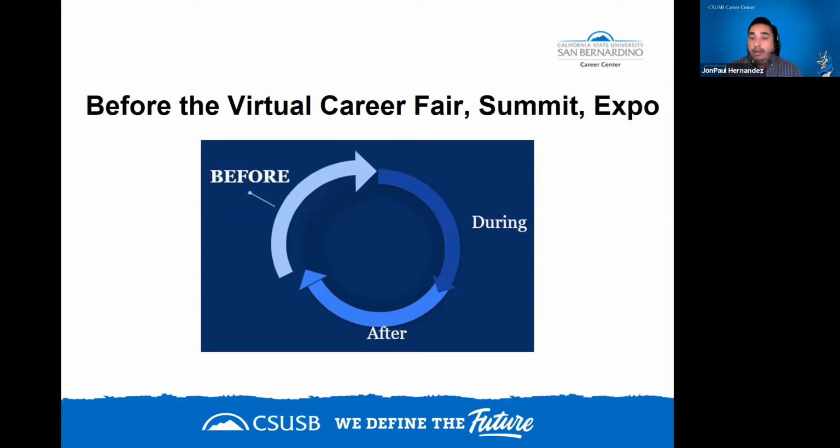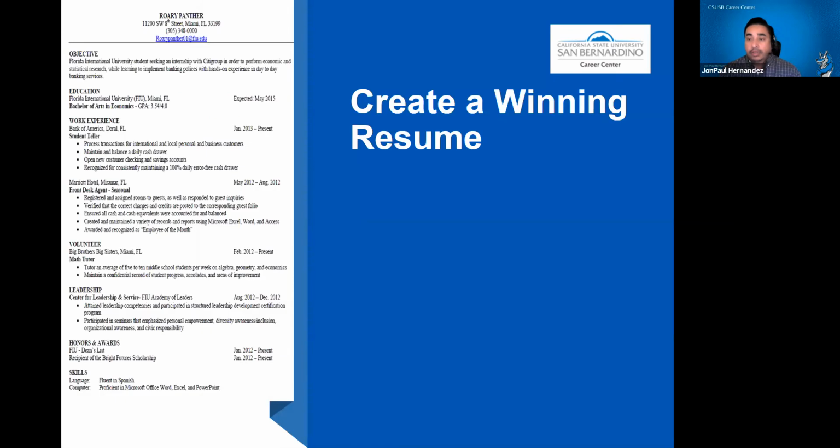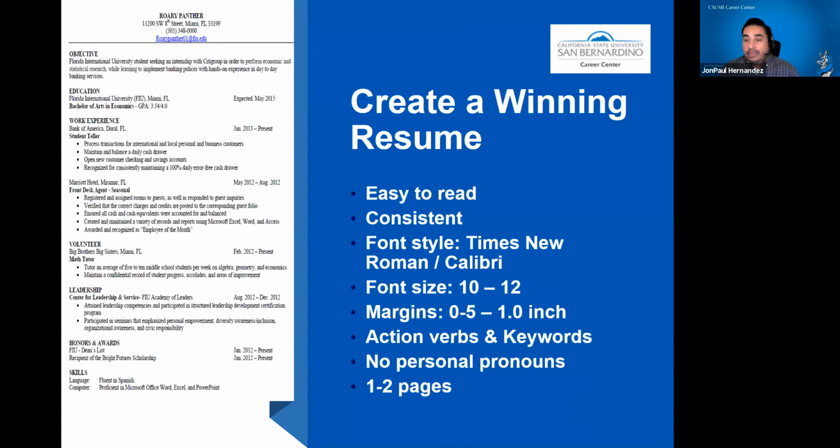These items that are coming up are things you'll be able to prepare for before the event. Number one, creating a winning resume. To the left there, you'll see an example of a clean, simple resume that you'll want to have on hand. Some things to consider: making sure it's easy to read, using the proper font style, so Times New Roman, and correct margins. Another important point is to use action verbs and keywords. No personal pronouns, so no I in your resume. You want to keep it to about 1 to 2 pages.